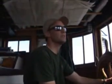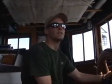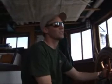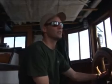Crew members on other boats have asked if we were thinking about getting rid of it, if we were thinking about replacing it with a different engine. Which of course the answer is no, because it's very cool and it's definitely a historical part of the boat.